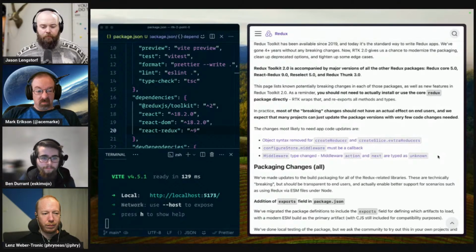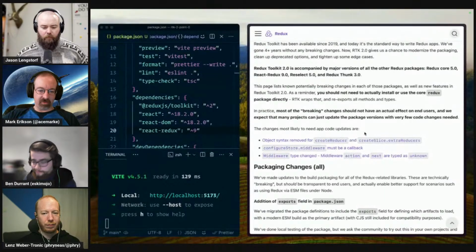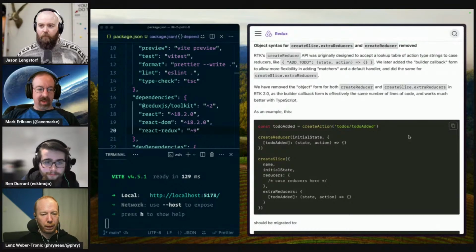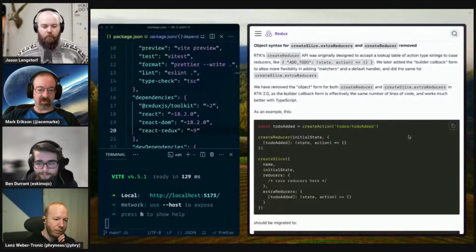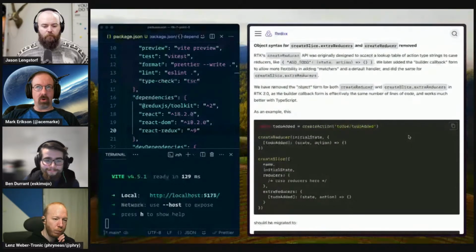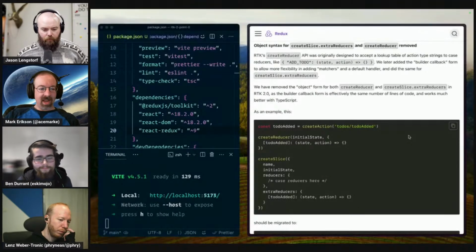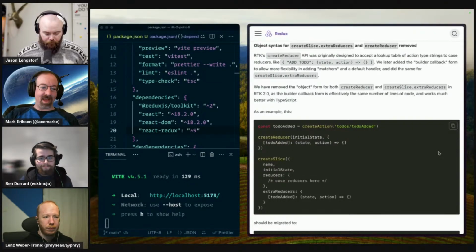Gotcha. So the first one is, let's talk about the object syntax for a bit. If you click on that subsection. When we first released RTK, the initial alphas were still in plain JavaScript. It got converted to TypeScript partway through development. We talked about how everyone was creating their own Redux add-ons over the years. Original handwritten Redux reducers always had a switch statement, and you switched on action.type, and you have case add to do, and so on.